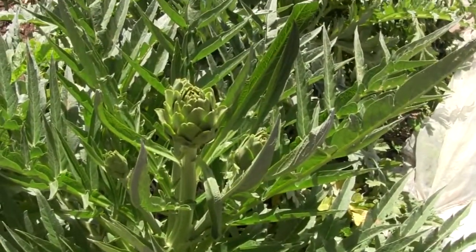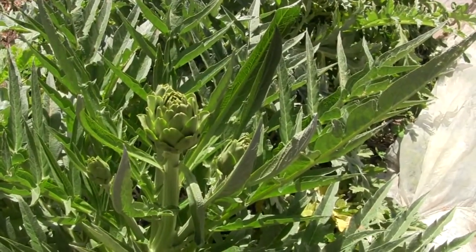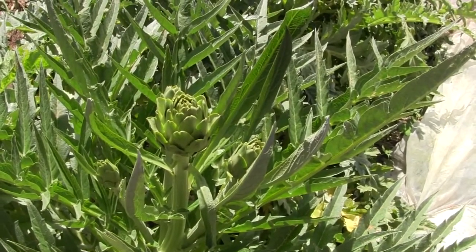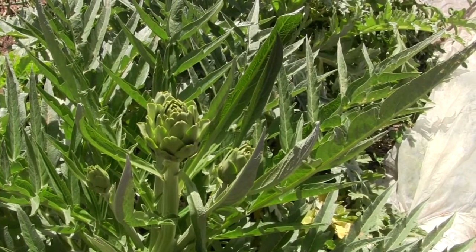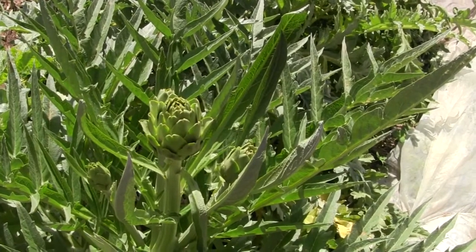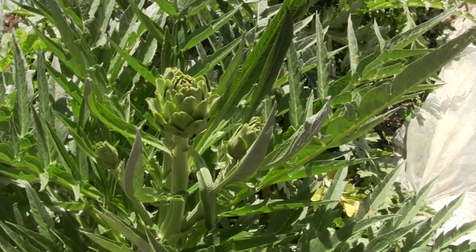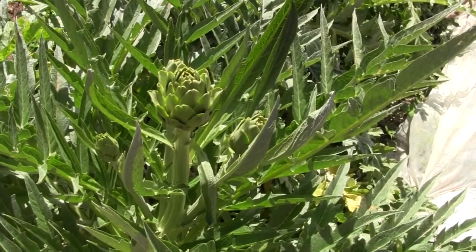Wandering around, I noticed that my Italian heirloom artichokes are starting to make some buds up top here. My American style ones haven't gone to town yet. They're still working on pushing their way up. But these old Italian ones, they're a little bit thornier, but they've got a great taste and they're real vigorous.